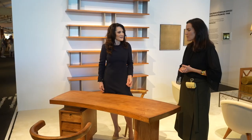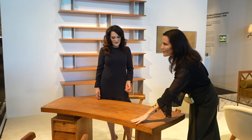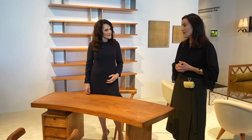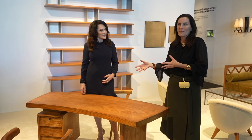And we can see the wood is not treated at all, right? Right. So it's the grain. And in this particular piece, you can see the patina, you can see the darkening from the hands and the use. And it's just a really lovely proportion that would fit into a home at that time.